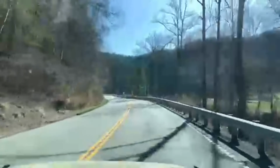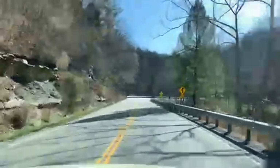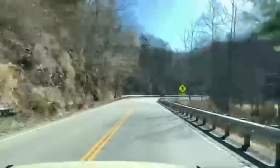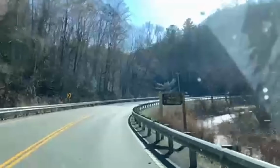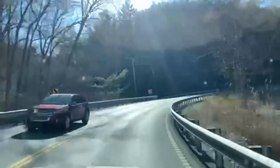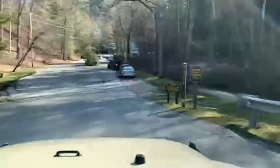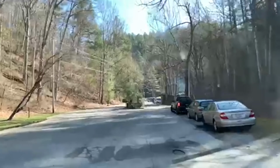As soon as you make this sharp little left, then back around to the right, you're going to be looking to the left. The one small sign right here is the only indication you've got. This is a somewhat sharp left-hand turn. Coming right into the entrance.